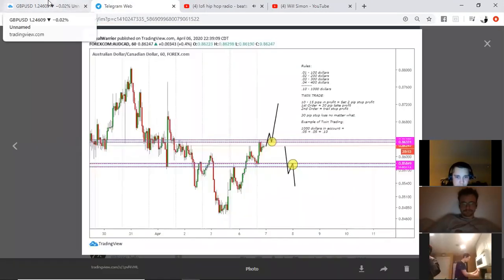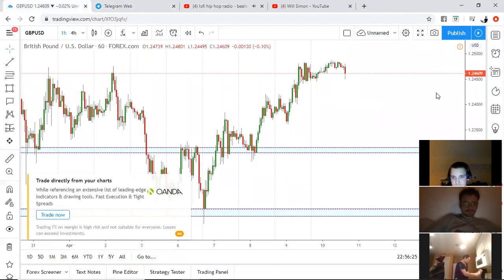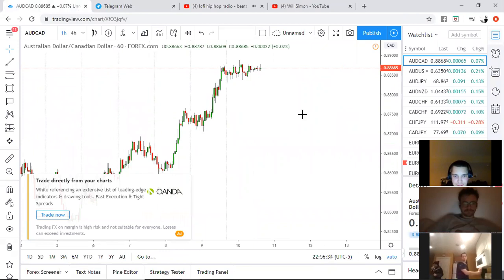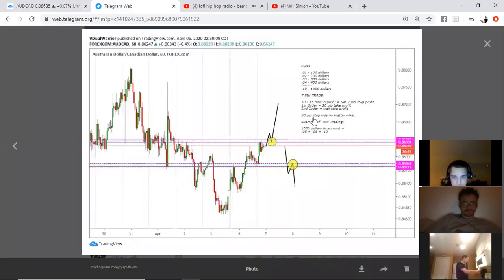AUDCAD. Wonderful. So exciting. It's like a brand new chance to make currencies. Okay, let's see what those lines were like. 86331.